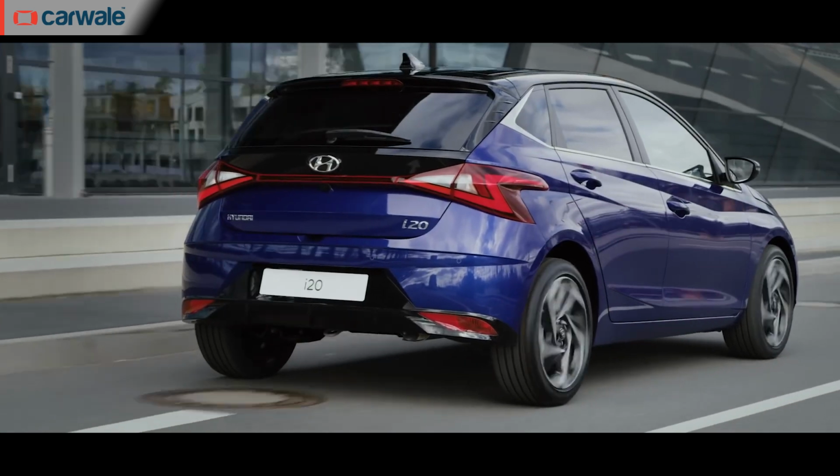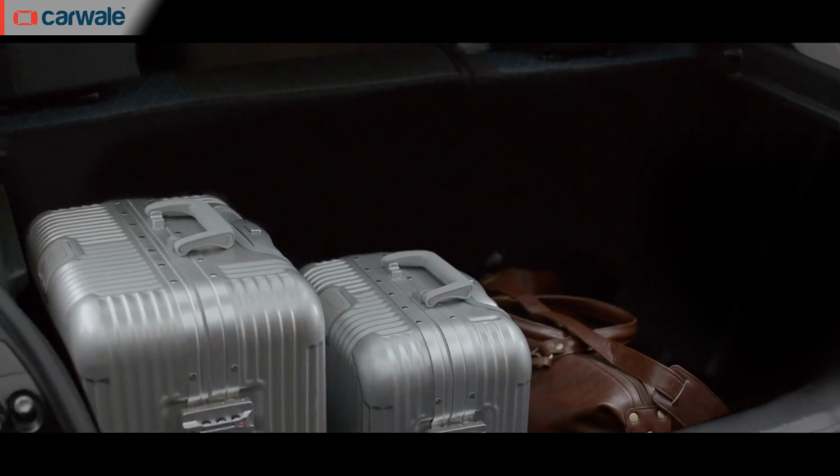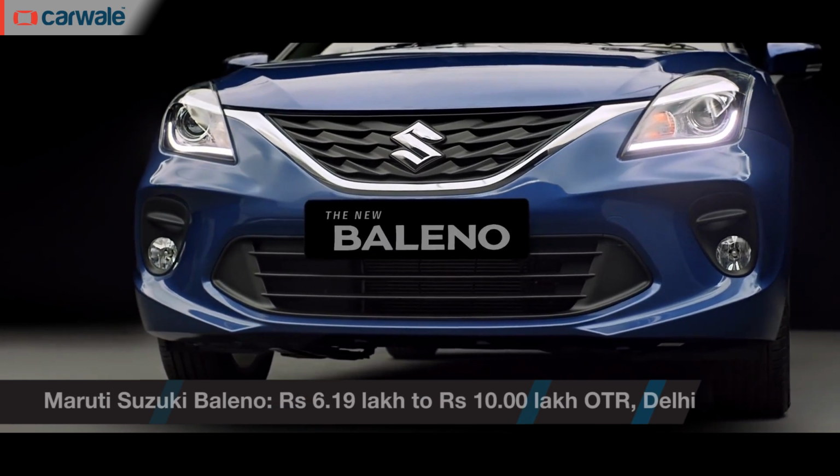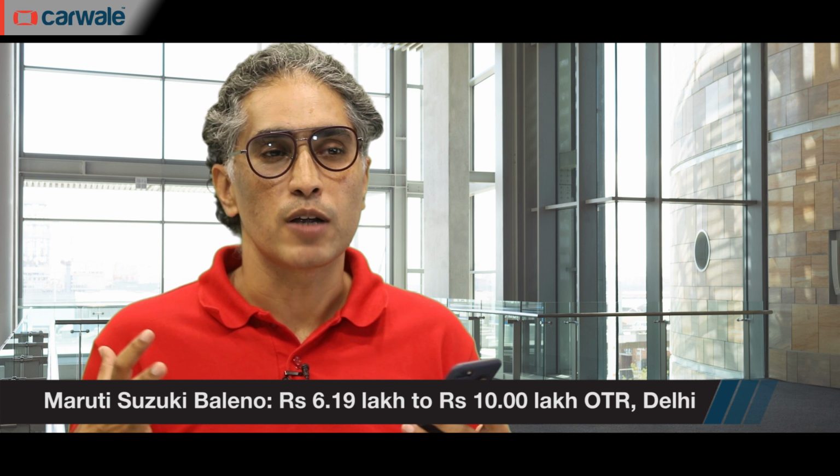But if you want something now, then I think if space and efficiency are a priority, the Maruti Baleno is a good option. If you want more driving involvement, then you probably will need to spend a little more to find something that's nicer in that sense.